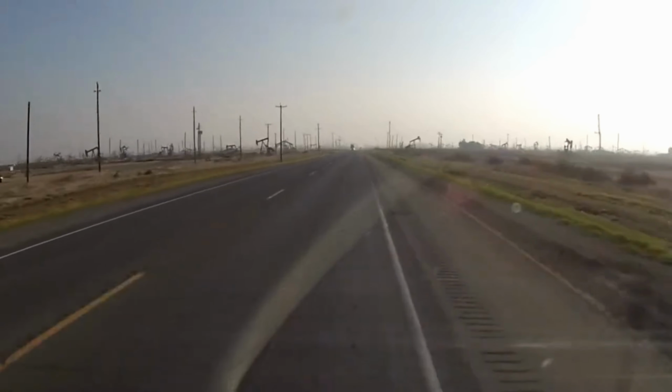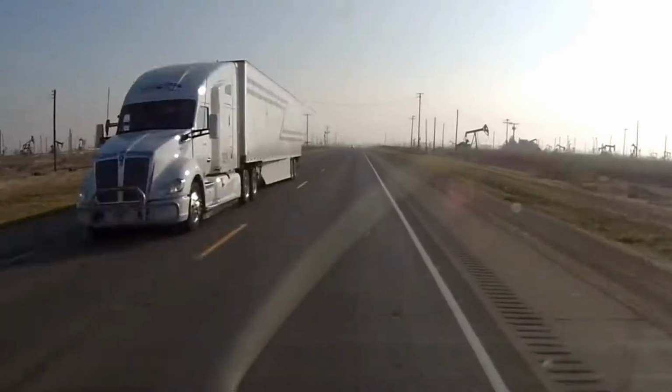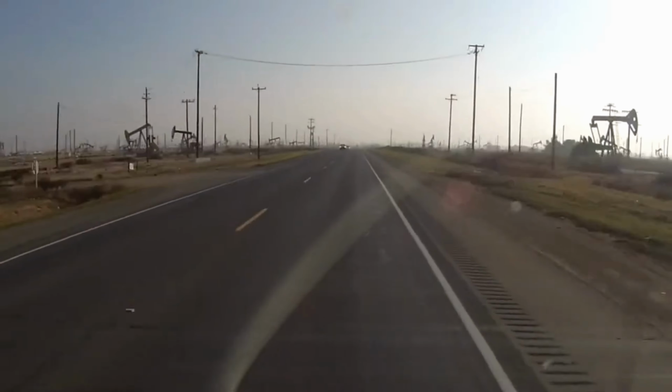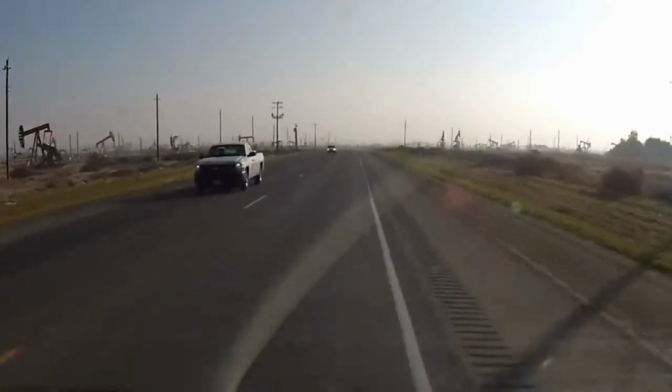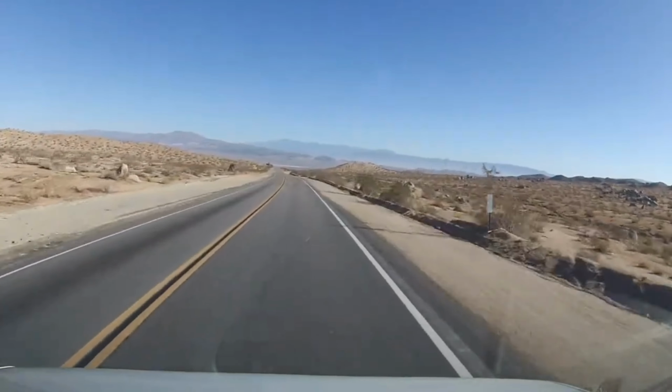Now we're driving through all kinds of oil wells. Look at these oil wells pumping away here. The oil industry was really busy when we were going through. We're about an hour and 40 minutes out of Death Valley now.